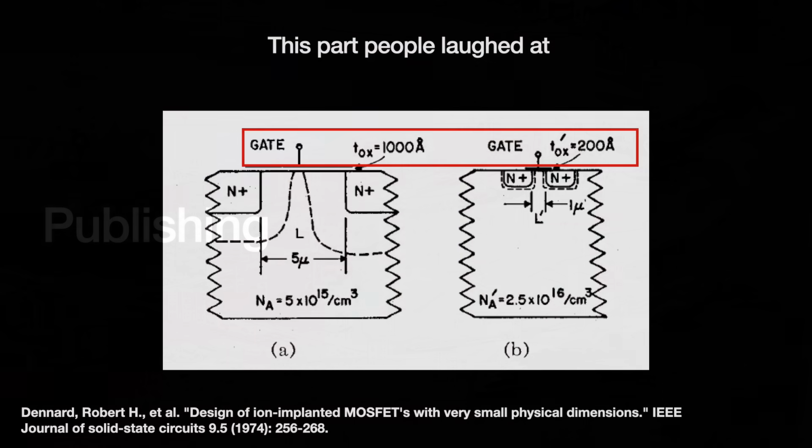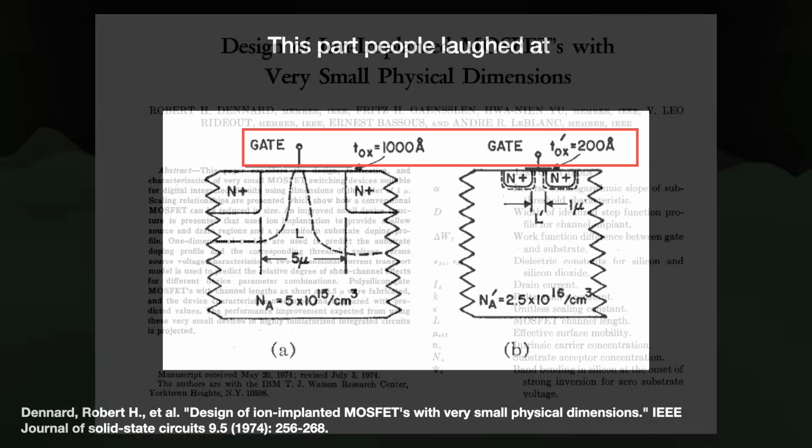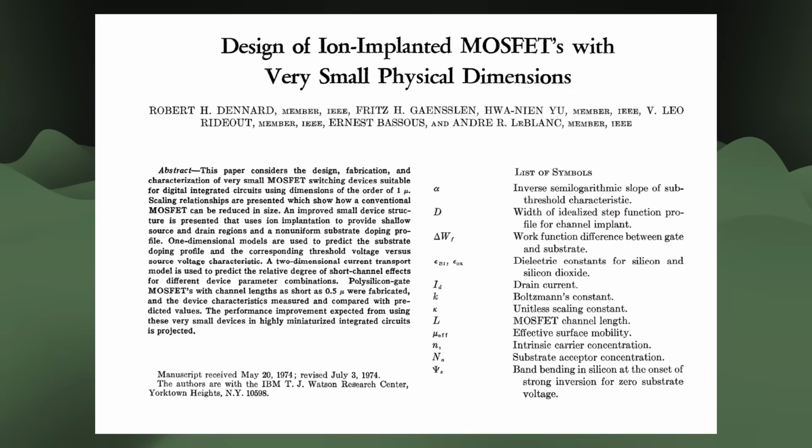Dennard and his team actually first published this result in 1972 and gave a talk at the International Electron Devices Meeting. He recalls in his oral history with the Computer History Museum that when he talked about scaling the gate oxide, which is the layer of oxide between the gate and the channel, from 100 nanometers to 20 nanometers, people laughed. Two years later, the IBM team published a paper dryly titled "The Design of Ion-Implanted MOSFETs with Very Small Physical Dimensions" in the IEEE Journal of Solid-State Circuits. It became the journal's most cited article.